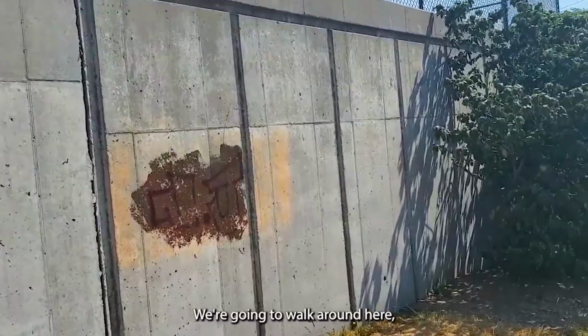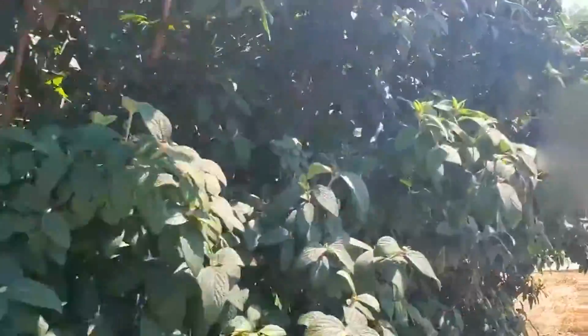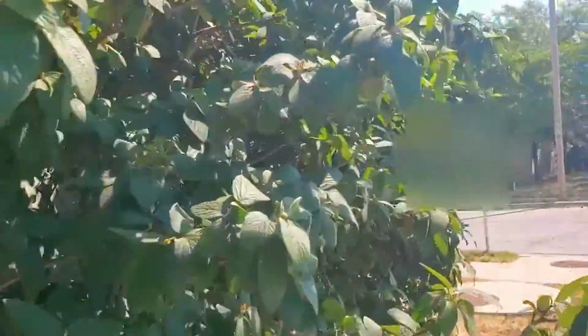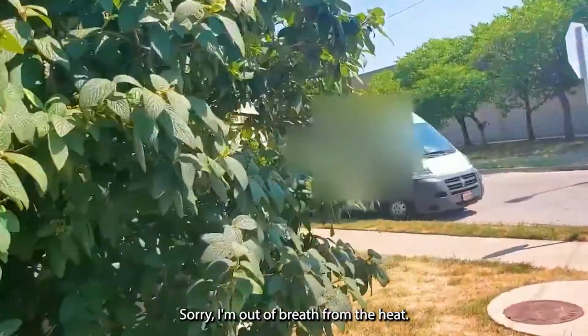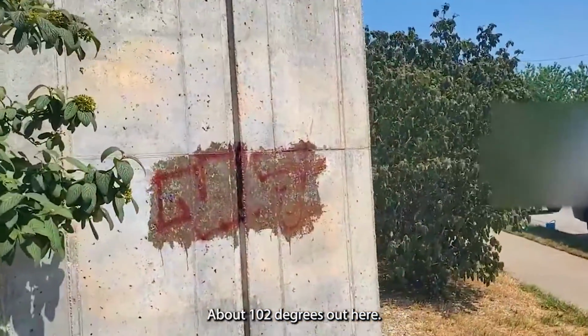I'm gonna walk around here, around the corner. Sorry, I'm out of breath from the heat. About 102 degrees out here.